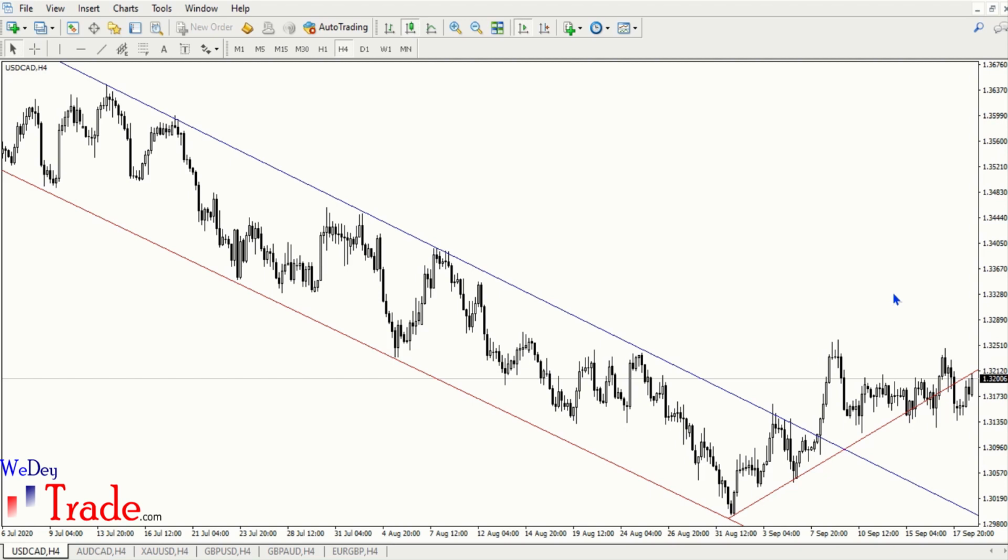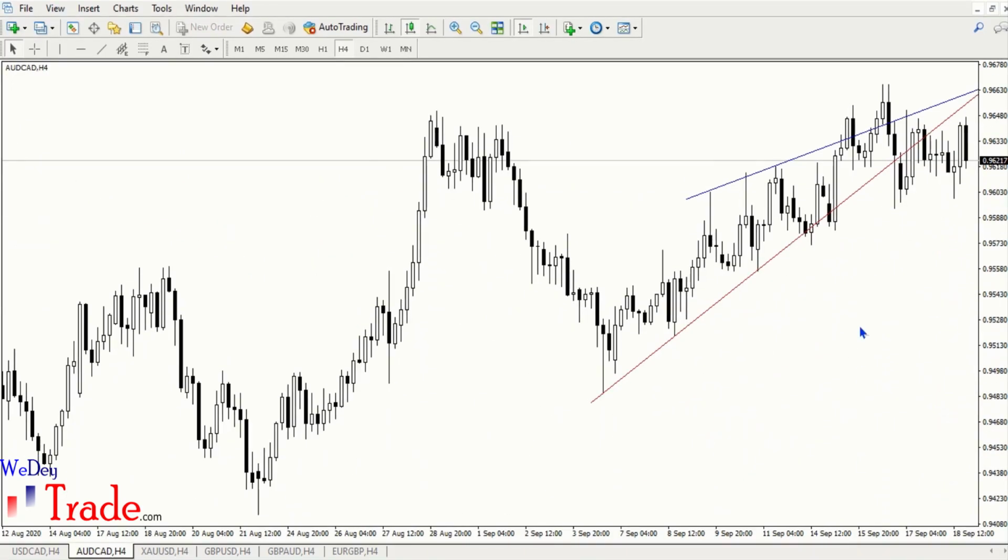So for last week, the first pair on the watch list was the USDCAD, and I was looking at a break, mainly looking at a break below this trend line. The break came, but then the pair didn't really go anywhere afterwards. The second pair on the watch list, that is the AUDCAD, also remained choppy throughout the week. It didn't respect this very market structure at all. It remained super choppy throughout the week.